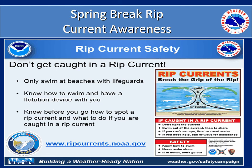Finally, before I let you go, I know we all live inland, well away from the beaches, so probably wondering why I'm talking about rip currents. Well, we found out that most of the deaths from rip currents actually occur from people visiting the coastal areas during spring break and during the summertime.